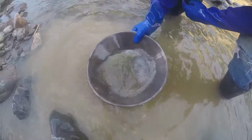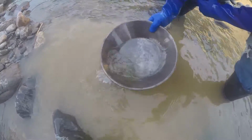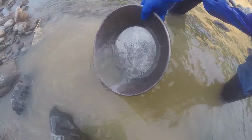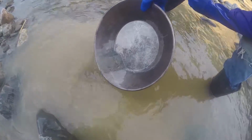You know what I like most though about a metal pan? When you get that big fat honking nugget in there, you can hear them, man. You know it's gold in the bottom of the pan. It's not some hunk of lead or whatever. Gold has just got this rattle when it hits the tin.